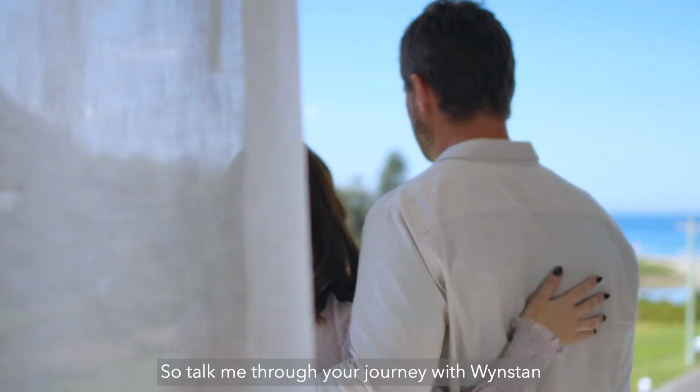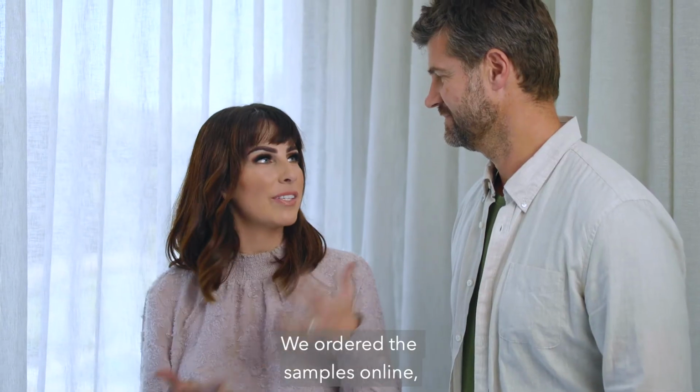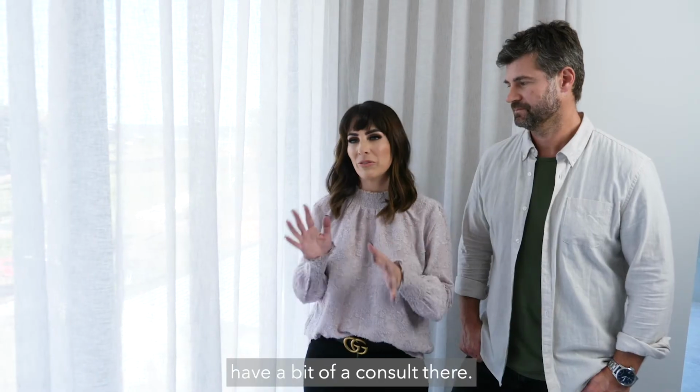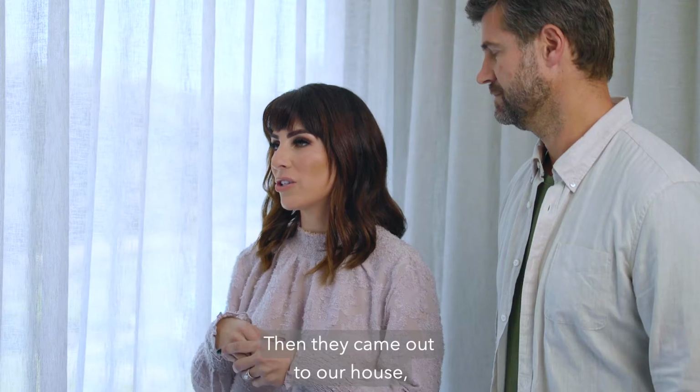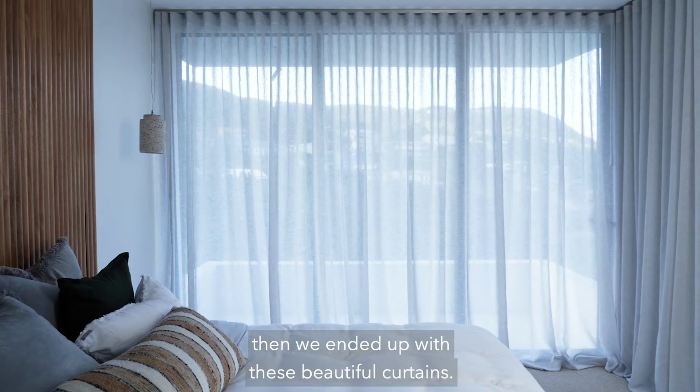So talk me through your journey with Wynstan. Our journey with Wynstan was really easy. We ordered those samples online and then we went in store to have a look at them, have a bit of a consult there. Then they came out to our house, have a look, measure and quote. Then we ended up with these beautiful curtains.